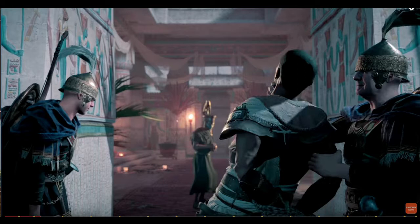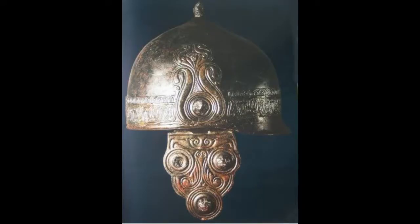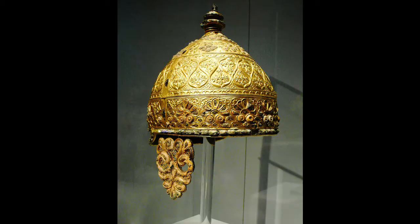So the helmets they're wearing, actually it looked to me like Celtic helmets. The cheek pieces look really similar. It's kind of odd that these Greek type guards would be wearing Celtic helmets. Now the Ptolemies did hire a lot of Galatian mercenaries who were Celts who settled in what's now Turkey.